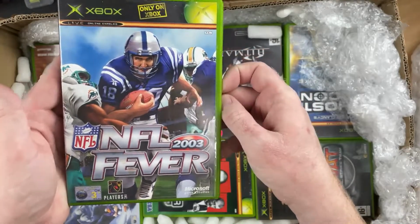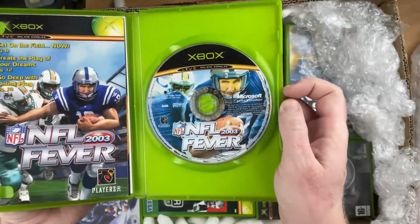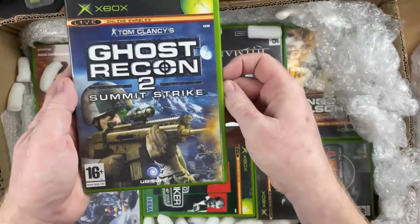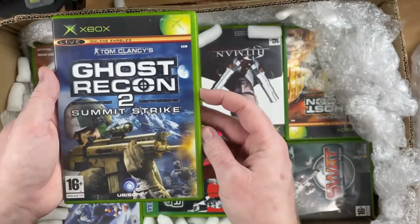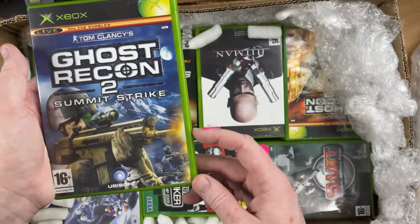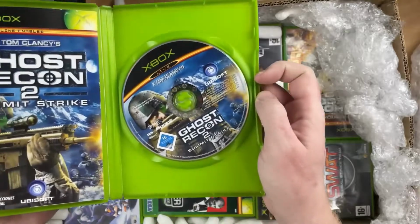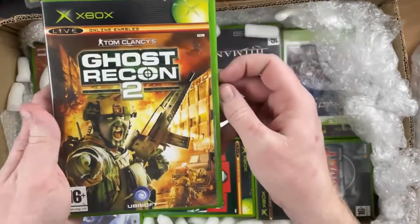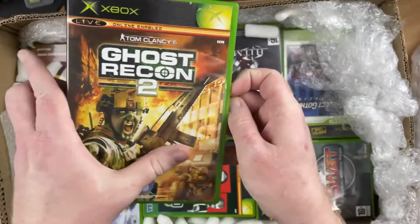NFL Fever 2003. We've got Ghost Recon 2 Summit Strike. Did we get that one? Yes, we did. We got that one last time out. But as I say, I'll go through them all. And we've got Ghost Recon 2.